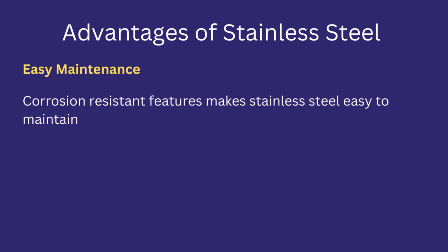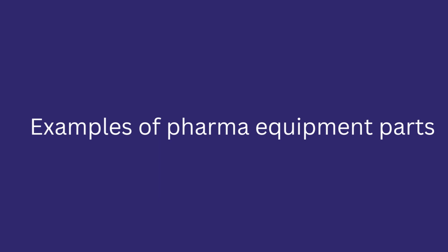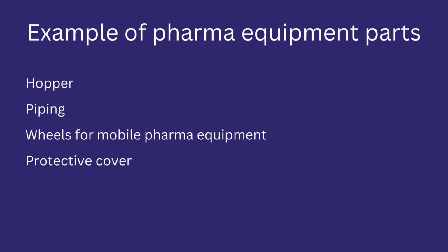Easy maintenance. Stainless steel equipment parts are easy to maintain because less corrosion and resistance to high temperature prevents degradation in the equipment part. This makes them an easy choice during maintenance activities. Let's discuss some examples of pharma equipment parts that are made of stainless steel. Some examples include hopper, piping, wheels for mobile pharma equipment, and protective covers.